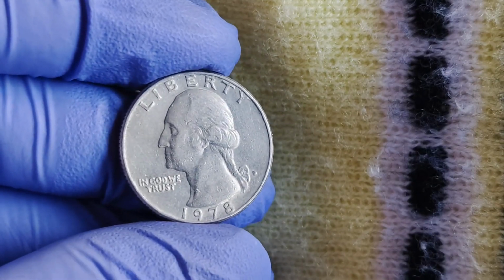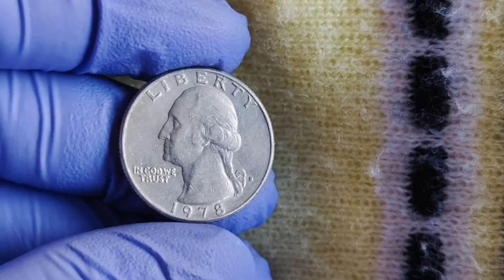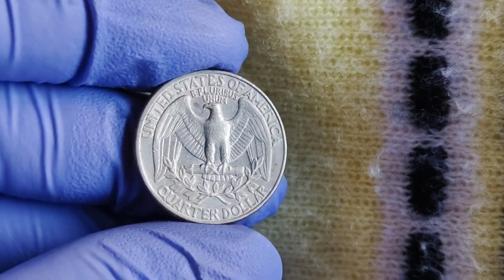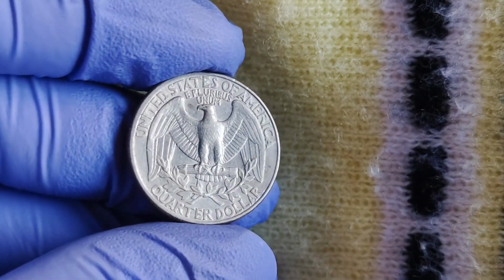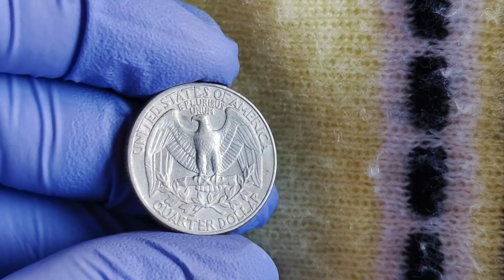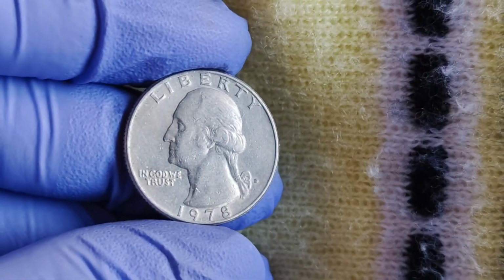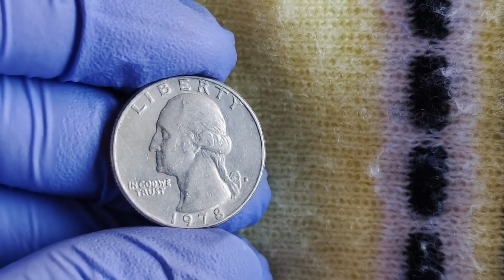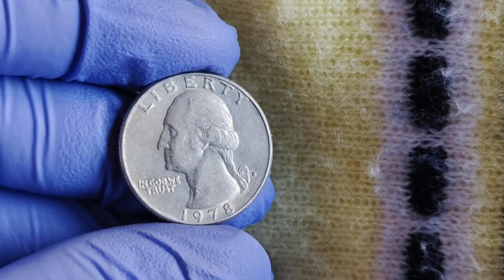Dealers are already combing through collections, and the market is heating up. People who once scoffed at loose change are now checking every pocket, every jar, every drawer. One man's weekend hunt became a news story when he discovered not just one, but two rare 1978 D quarters in circulation. His ordinary life was forever changed, all because he recognized what others overlooked.